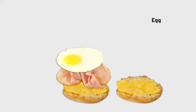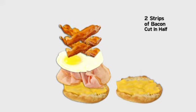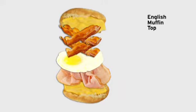Place 1 egg cooked to the guest's choice on top of the ham. Cut 2 strips of bacon in half and make 2 X's of bacon on top of the egg. Close the sandwich with the other half of the English muffin.